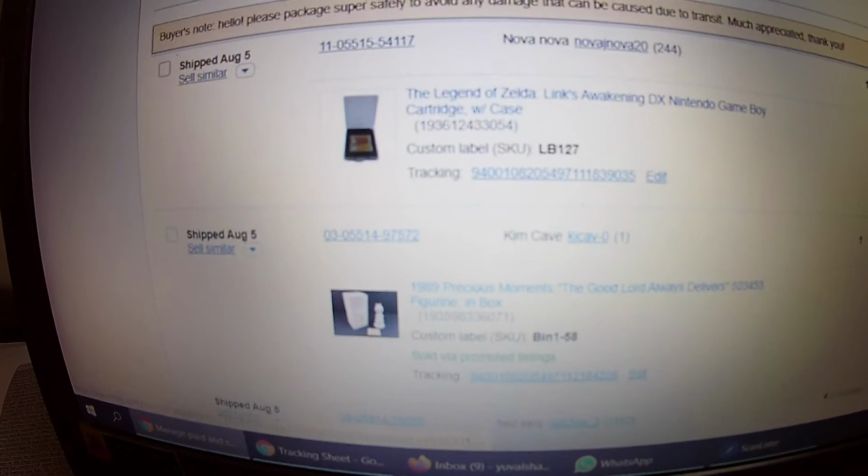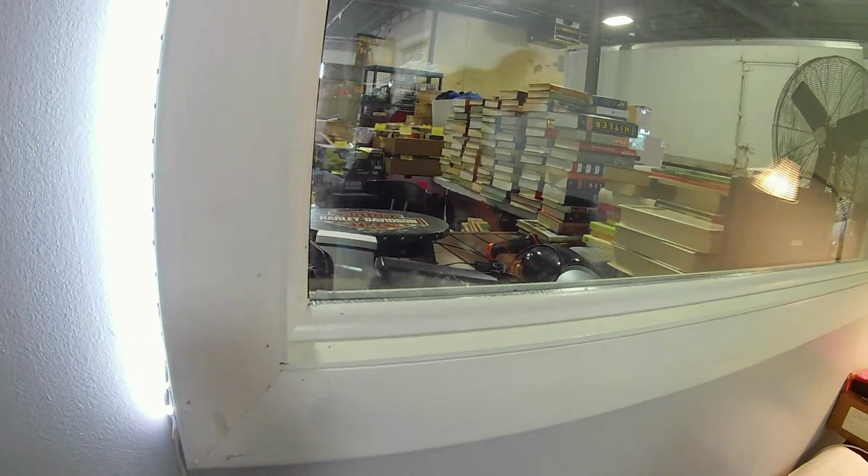Also, what else did we sell here that's interesting? Another ink, and that's it, I think. And a Zelda game that we sold in a day, and another sports action figure from another auction. And on Amazon we sold DVDs and CDs, and we got the books ready, I don't know if you can see that, the books ready to be shipped to Amazon.